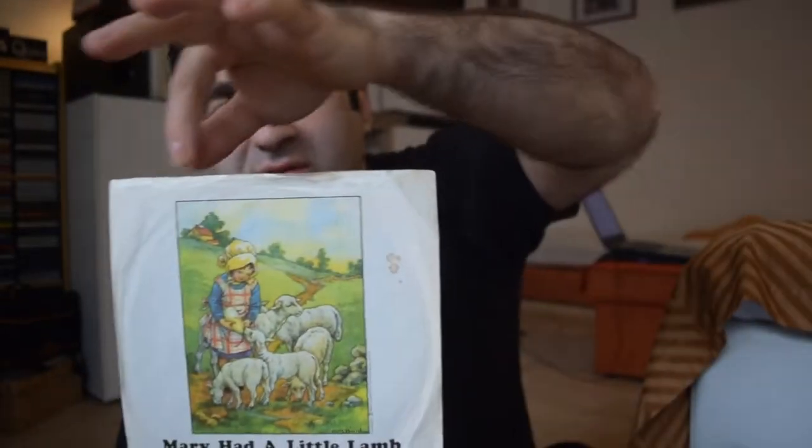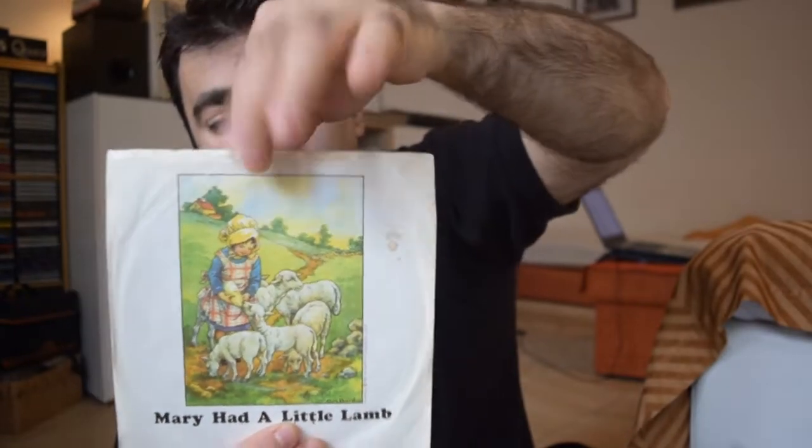Or tell me, let me see. No, it's an American one. Well, it says manufactured in UK, but the credits are American. So yeah, this is the American one. And it plays well, sounds good. The picture sleeve is a little bit damaged here, but overall in very good condition. So for €1 it's just a must have.